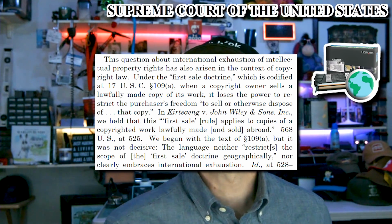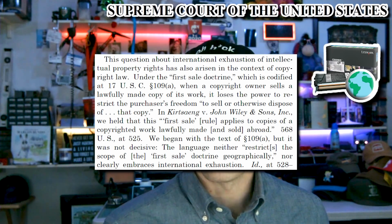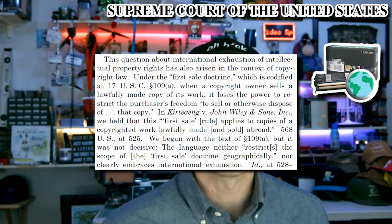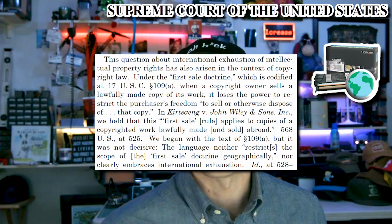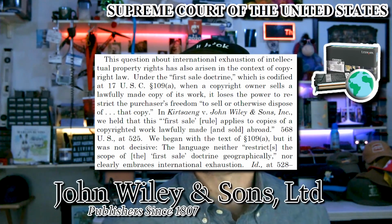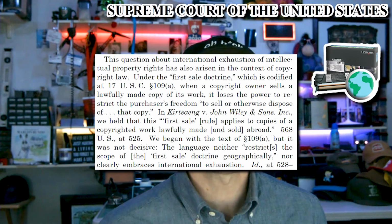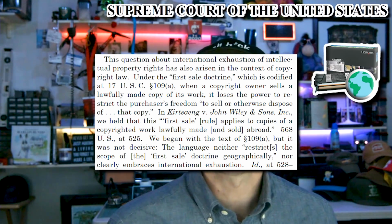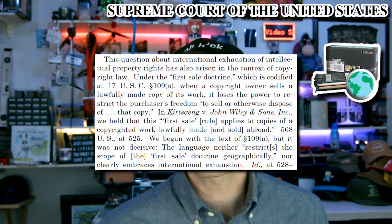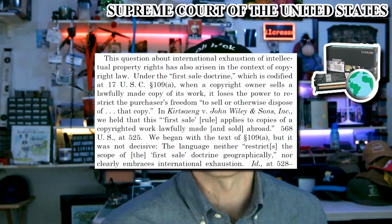Under the first sale doctrine, which is codified at 17 U.S.C. 109(a), when a copyright owner sells a lawfully made copy of its work, it loses the power to restrict the purchaser's freedom to sell or otherwise dispose of that copy. In Kirtsaeng v. John Wiley & Sons, Inc., we held that this first sale rule applies to copies of a copyrighted work lawfully made and sold abroad. We began with the text of Section 109(a), but it was not decisive. The language neither restricts the scope of the first sale doctrine geographically nor clearly embraces international exhaustion.